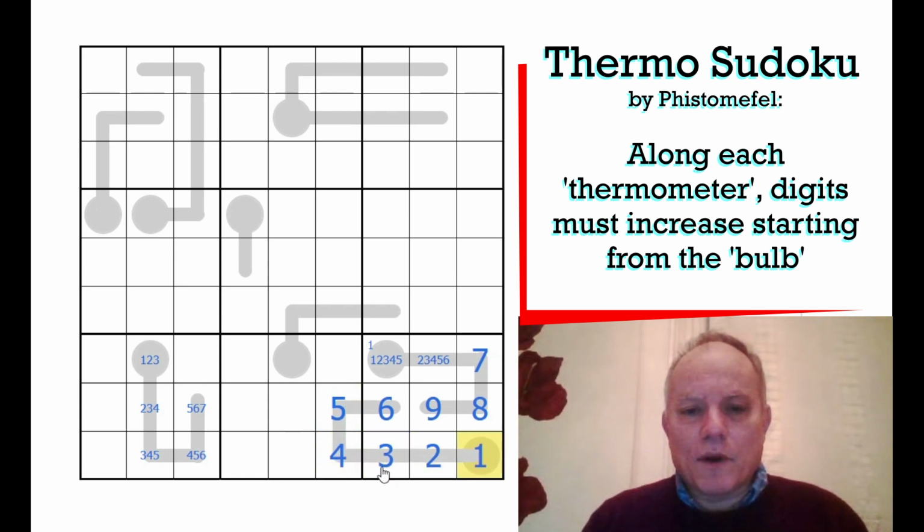There might be other ways to come at that. I think we had maybe a 3, 4, 5, 6 quadruple there, but this has got a lot of this filled in. And in fact, the last 2 cells are on a thermometer. We know they're 4 and 5, so 4 must be the lower. And there we go. We've got a whole box filled in suddenly, and a decent start out of a thermometer puzzle that wasn't very promising.